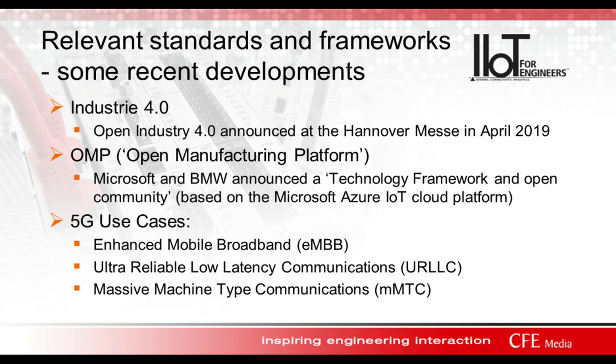So I was at the Hanover show in Germany a few weeks ago, and there were a few announcements there. One was on Industry 4.0, which was the Open Industry 4.0 standard. It's not really a standard. It's more of a collaboration to promote open and interoperable solutions. And a number of initially German companies have come together to try and make this easier to get started with. And that's the key thing today. Microsoft announced a big collaboration with BMW to promote an open manufacturing platform, which is initially Azure based, so it's not that open, but it's intended to allow lots of partners to come in and use the technology.